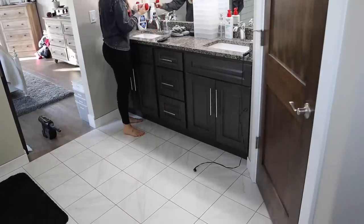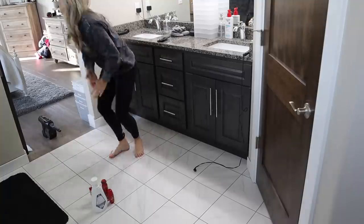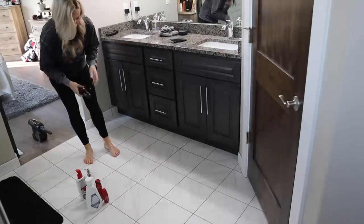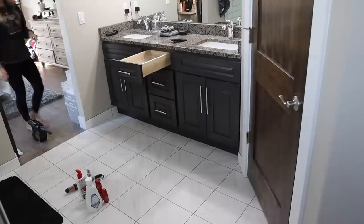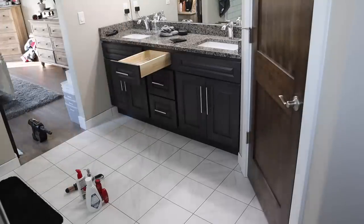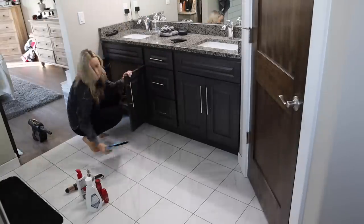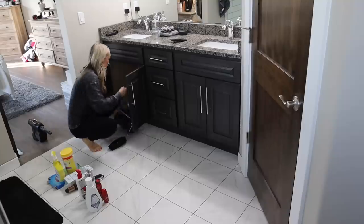I'm just gonna start off by taking everything off of the counters and setting it here on the floor. I did wipe down the floor in this center area before putting everything on the floor, so don't worry. Like I said, I'm taking everything off the counters and setting that on the floor, and I'm also emptying out the cabinets and the drawers, and I'm just gonna see what I have so then I can start going through everything and deciding what needs to go in the trash and what needs to be organized.